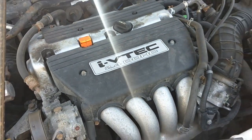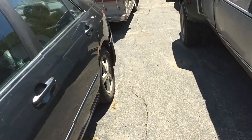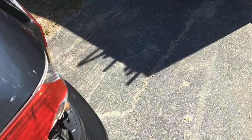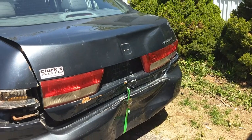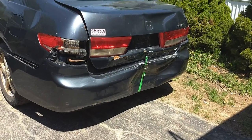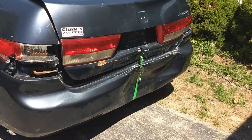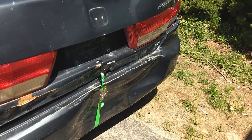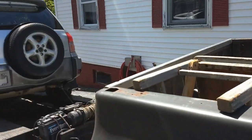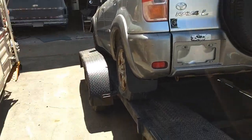It's got the VTEC, and basically, besides that rust right there, it took a pretty hard hit in the back, and he thought that he could buy it, fix it up, throw a bumper cover on it. Well, to his surprise, when he took it off, it was hit really hard, and everything structurally back there is all pushed forward. But I didn't feel like trying to drag this off of there, since I just fought to get it on.